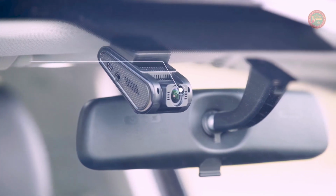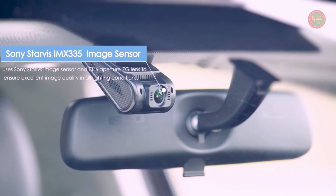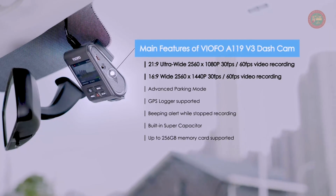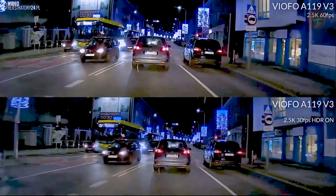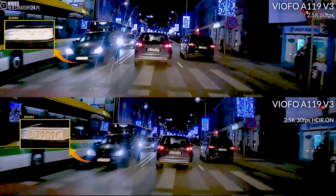The Sony Starvis IMX335 image sensor brings excellent performance in all lighting conditions. It supports 1440p 60fps high-quality video recording, parking mode, GPS, and more. The A119 V3 has an HDR function which effectively solves overexposure issues, delivering more real-life images and improving license plate capture on the move.